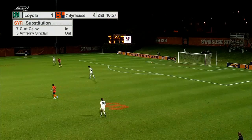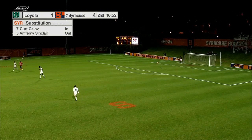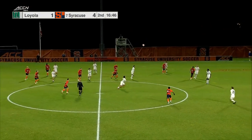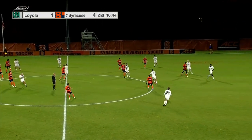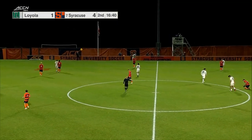Substitutions on both sides. The important one for Loyola. Keelan Swales back in, Jake Sweeney off. He's on for a few minutes and he was able to do a lot with his time. Now the sophomore is back on the bench and the veteran is up top.